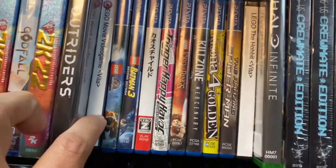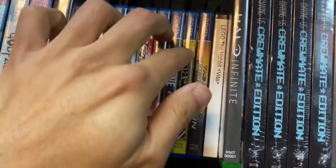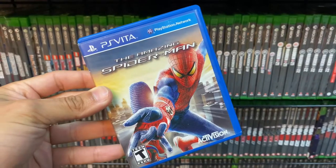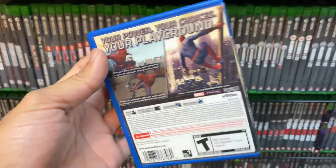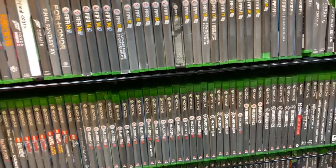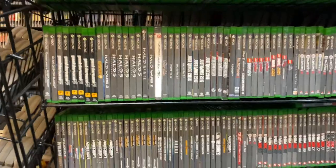Oh, here we go. PlayStation Vita games. They're like randomly in the middle of something. 1, 2, 3, 4, 5, 6, 7, 8, 9, 10 games. They got Spider-Man over here. Decent condition, actually. I already have it, so I won't be picking it up. But it looks pretty decent, in pretty good quality. Not too messed up when it comes to the box.